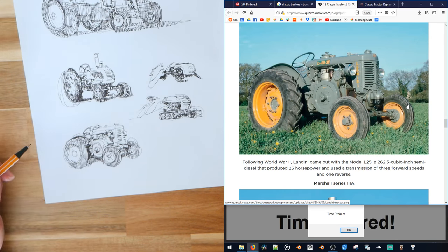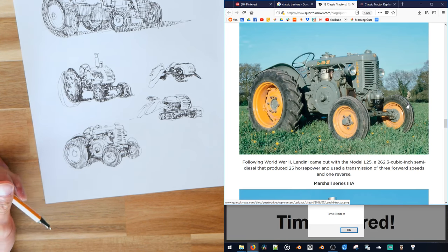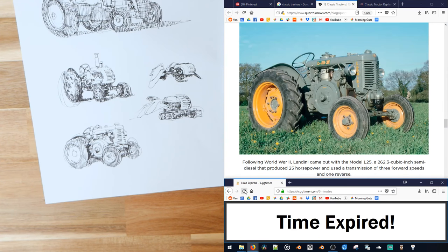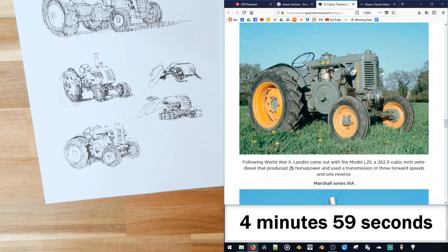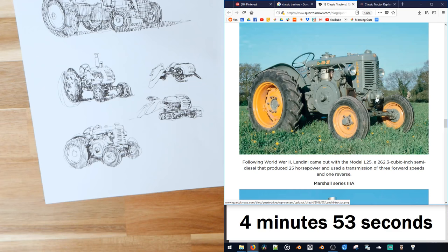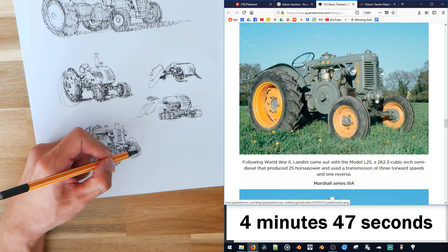Let's do one more little design based off this one. So let's give it another 5 minutes. And the one thing for mine, it has a lot of squished together shapes and it's very compact. So I feel like I'm going to try to do that.